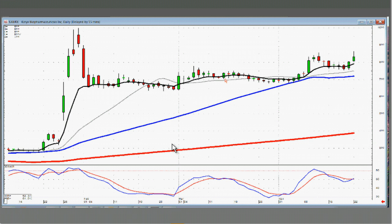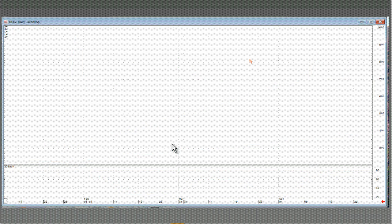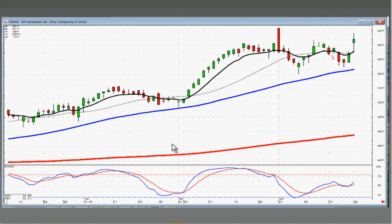Here's KERX, K-E-R-X, rounding bottom, breakout, cup and handle. This one you can be buying on positive trading because if they come up through this level, it tells us they're probably going to come back up and test the highs. And BEAV, morning star signal followed by a gap up, closing right about where the resistance level is. If this opens positive, tells us it's breaking out through this level, tells us it's probably going to do a doji sandwich, which means we're going higher on this one.